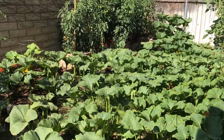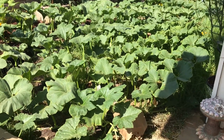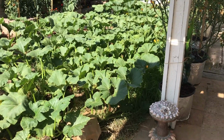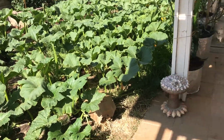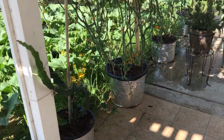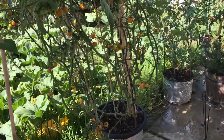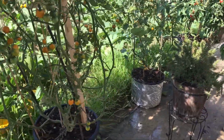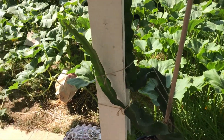But that's the garden update, guys. I'm glad I got pumpkins at least. I can't wait to harvest them and see if the plants can put out a little more. I haven't really been on YouTube that much. I've been extremely busy. Work's been keeping me busy all week, and weekends I'm usually out of town.